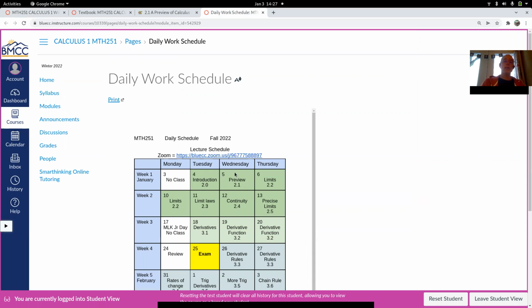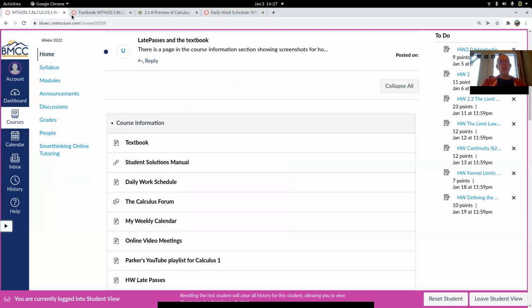If you start section 2.1 on the 5th, you're likely to get it done in time for the deadline on the 6th. But if you always wait till the deadline, the last day to get it done, then you're going to be perpetually behind in this course. Not a good idea. So get ahead early.